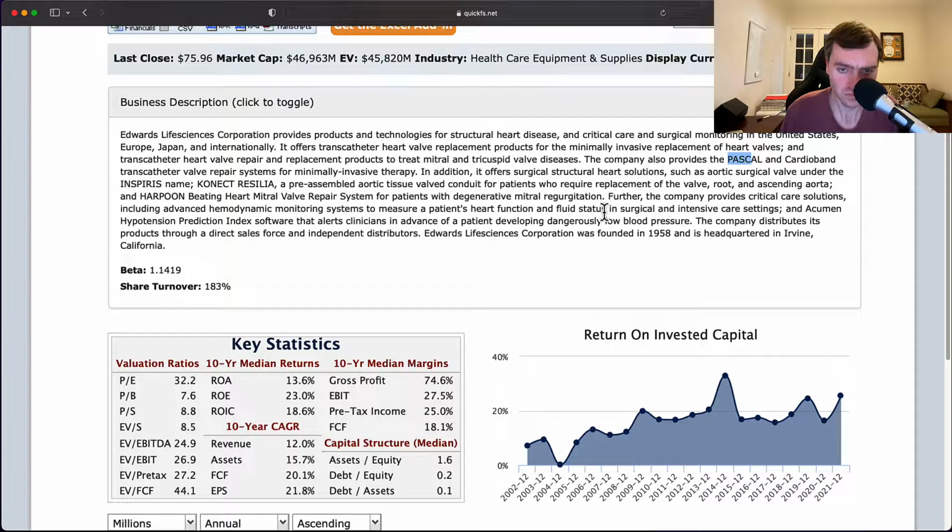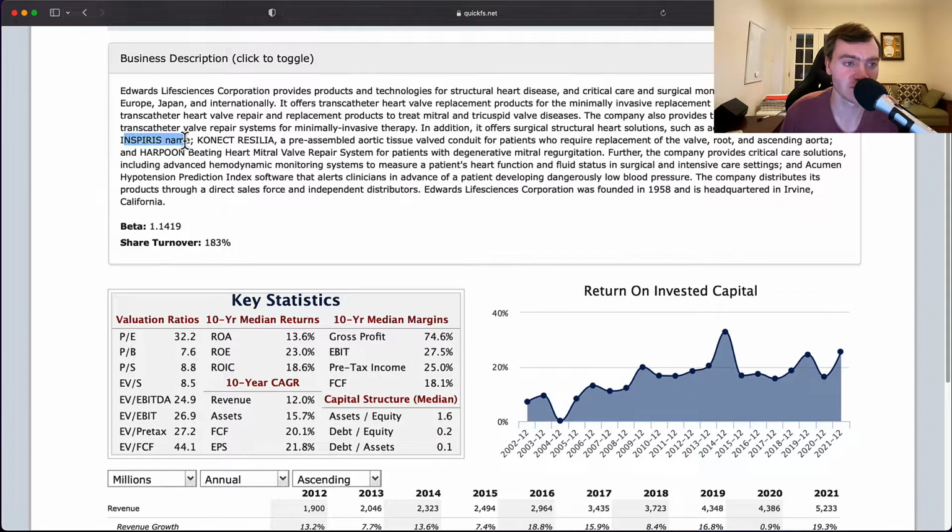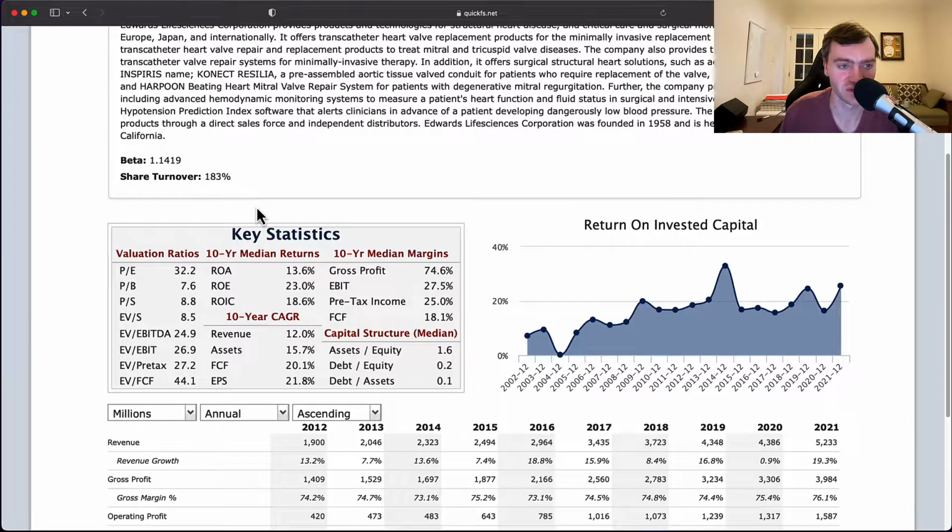So what's interesting, the company distributes its products through direct sales force and independent distributors. What's interesting to me about this is the critical care, which means that they could probably have very strong pricing power. Certainly in the United States, where you don't really have a lot of limitations on what you can price things at, surgical monitoring, these sort of critical care solutions probably can offer very high-priced products, which could be very good for their business. And if these brands have a moat around them, which I don't know off the top of my head, it could be quite sustainable and in a really nice setup. So beta 1.14, pretty standard and normal.